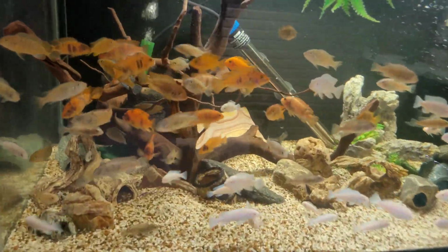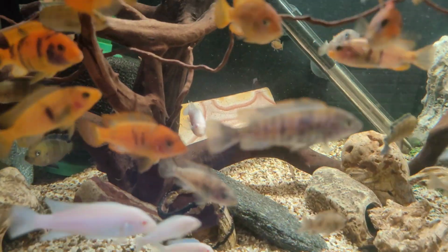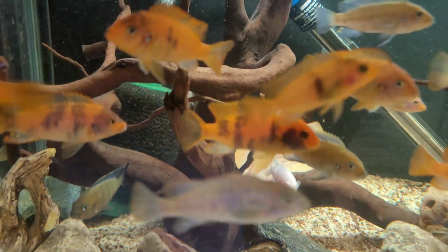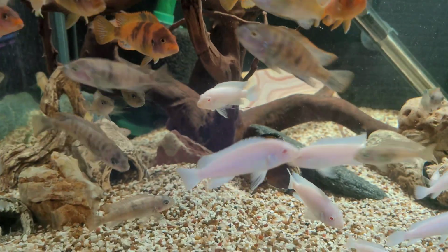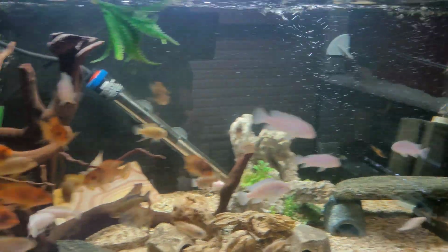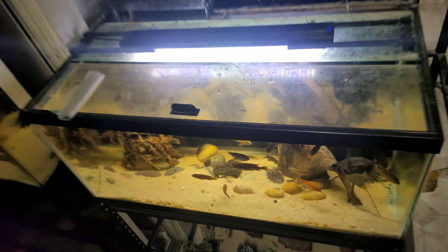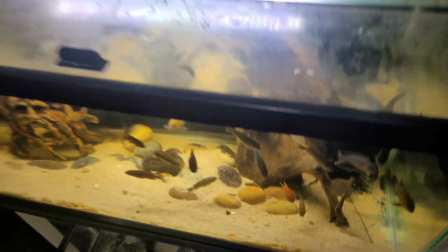But right here, what you're looking at is some of my other fry that are starting to get pretty big. Wow. You guys are growing super fast and looking amazing. There's a bunch of different species in here, but I also have some holding females down in this tank that I'm probably going to be stripping out too. Maybe in this video, I'm not 100% sure yet.